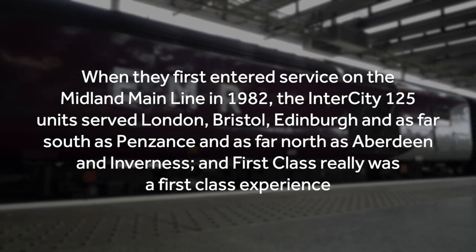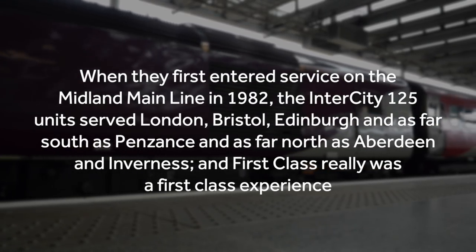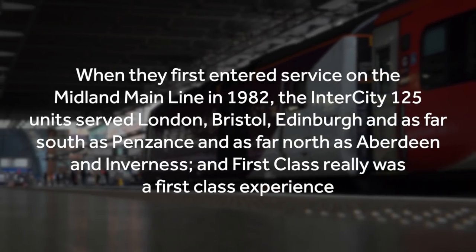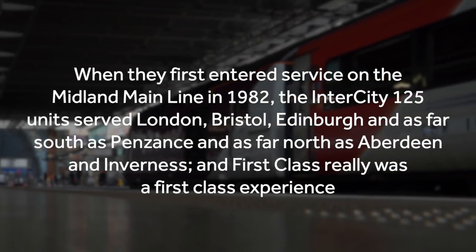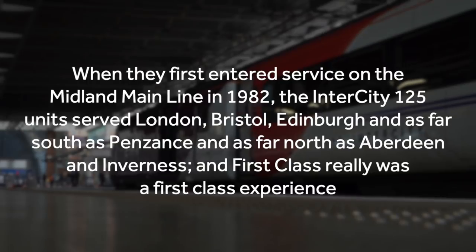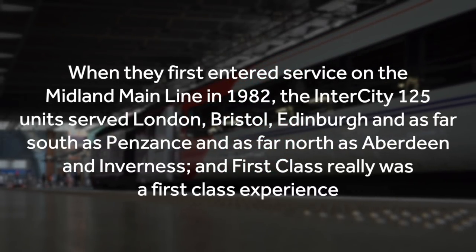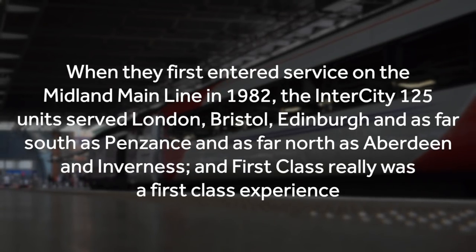When they first entered service on the Midland Main Line in 1982, the Intercity 125 unit served London, Bristol, Edinburgh, and as far south as Penzance, and as far north as Aberdeen and Inverness. And first class really was a first class experience.